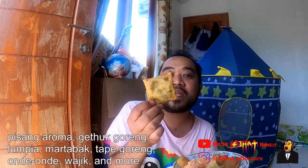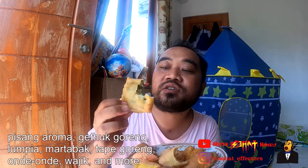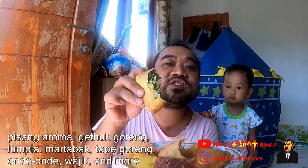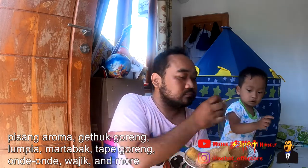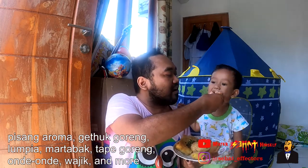We have martabak. Just like before, it has the onion leaf and vegetables inside of this. Ambil nih. Dapat.